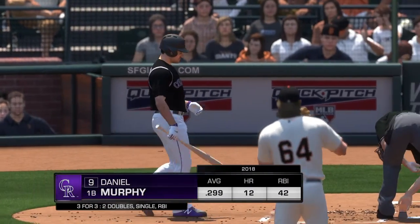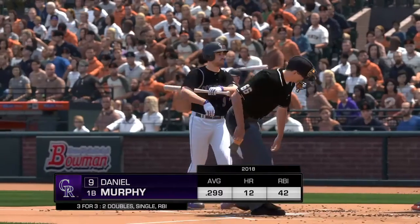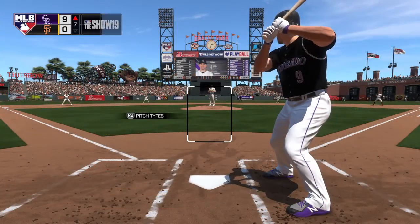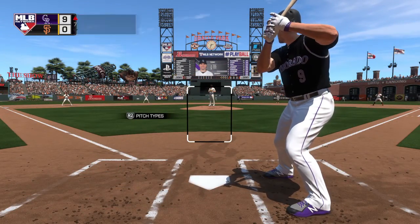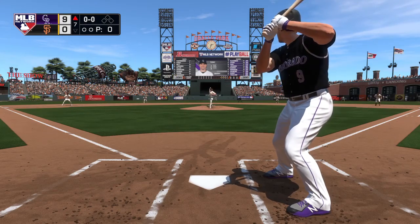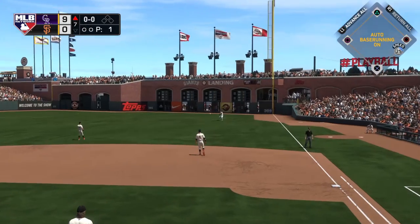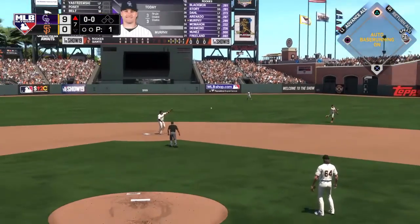Now at the plate, Daniel Murphy. He'll match up with a new pitcher to begin their half of the seventh. Number 9, Daniel Murphy. Here comes the first pitch. Line to the right side. And a base hit, so the leadoff man is aboard.